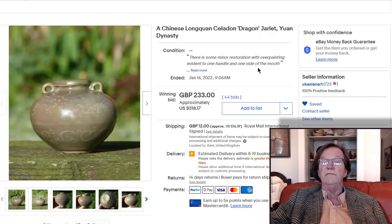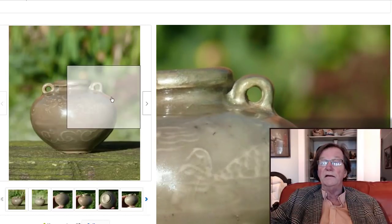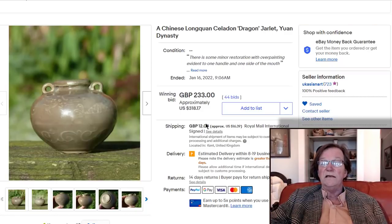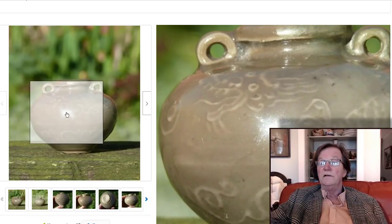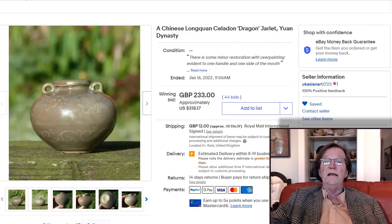restoration with overpainting evident. Oh, to one of the handles on one side. Okay, so the one on the right might have been overpainted a little bit. That's not bad. Because the incised decoration, the relief decoration with the dragon, see the dragon's head up there? It's really quite nice. And $318, so that's okay.